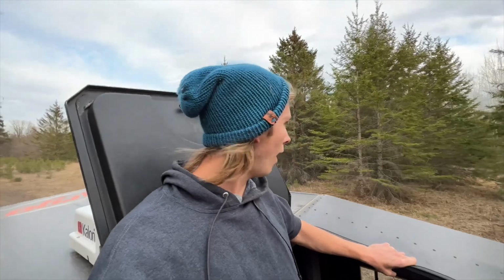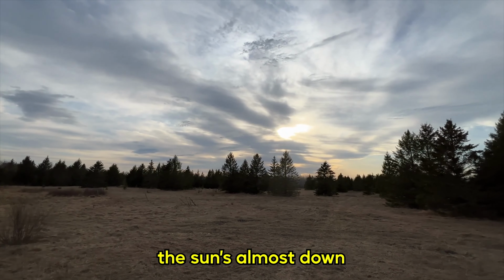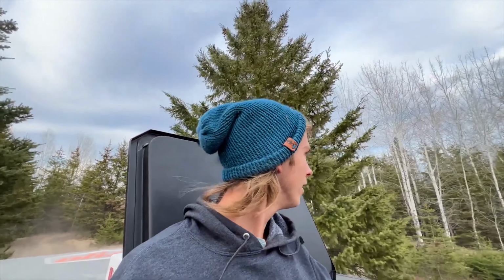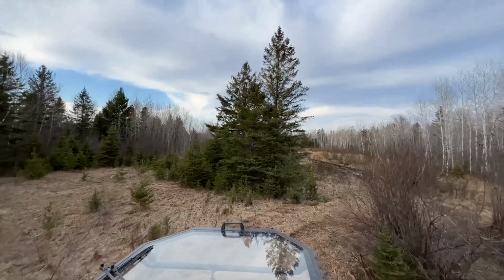We gotta find this water. I'm so thirsty. We need water so bad. The sun's almost down. Chris, once the sun goes down, we're going to bed hungry and thirsty. I don't think we're getting food though. We're not gonna have time to go back to the lake. I'm getting triggered. Keep searching. Yeah, so they're not eating tonight. Rip.